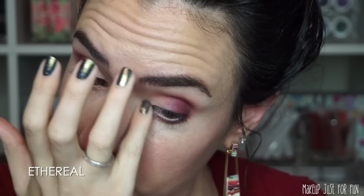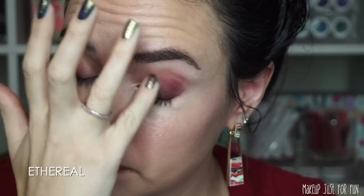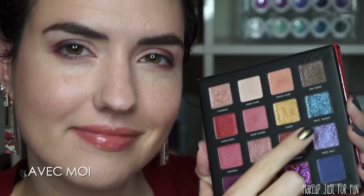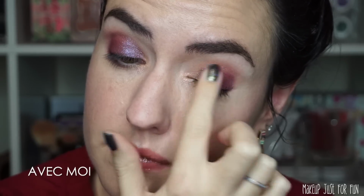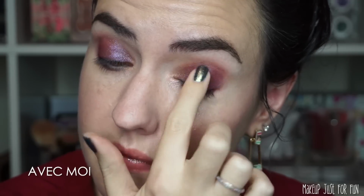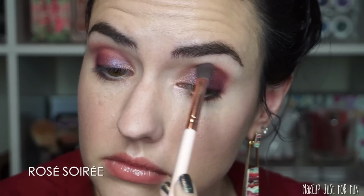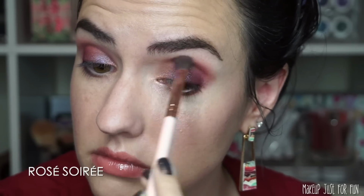I also dragged that down along the lower lash line too. Next, I'm taking the shade Ethereal on my pinky finger and trying to build that up on the inner corner. This didn't really show up super well for me. Next, I'm using Avec Moi. This is probably one of the best shades in this palette, applied really nicely with the finger. It's definitely got a good shift, a good shine. I'm really happy with this one. Just went back with a little bit more Rosé Soirée to blend everything out.